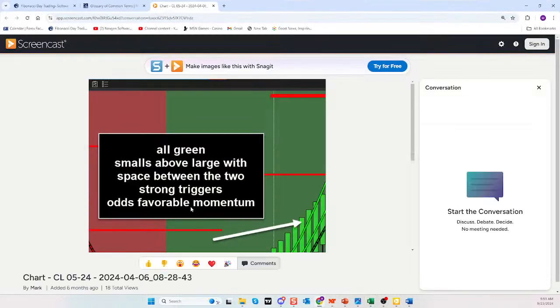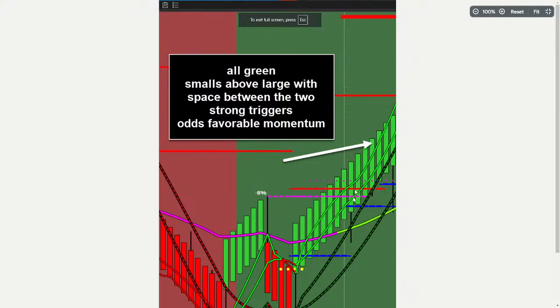I'm just going to bring one up from the chart that I did. All green, smalls above the large with space between the two, strong triggers, odds favorable momentum. Guys, that's your look. That's what it's going to look like in the moment. That's strong triggers.